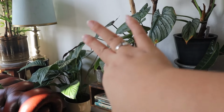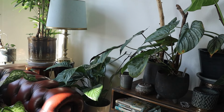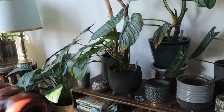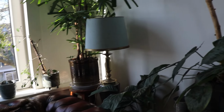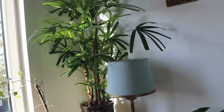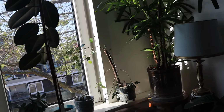Then we have that plant, the Spathiphyllum. I don't know what to do with that yet. It's just a filler, basically. So there are gonna be fillers along the way. The Spathiphyllum is the plant that I might need, because it's green, it's big, it's jungly kind of. This plant is gonna stay. That plant is gonna stay.